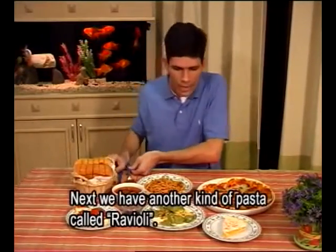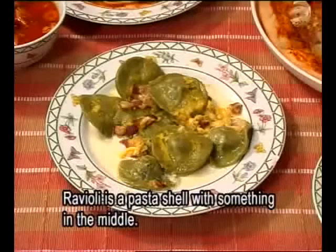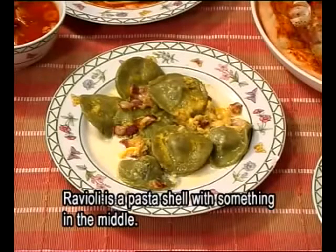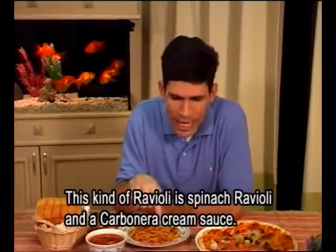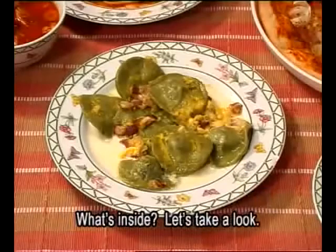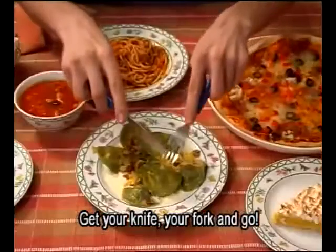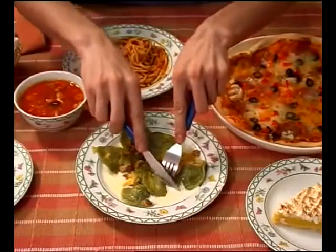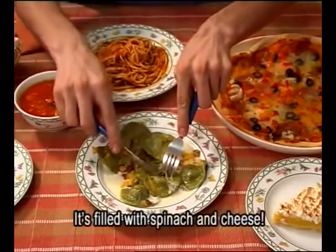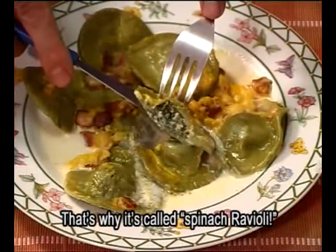Next, we have another kind of pasta called ravioli. Ravioli is a pasta shell with something in the middle. This kind of ravioli is spinach ravioli and a carbonara cream sauce. What's inside? Let's take a look. Get your knife, your fork, and go. It's filled with spinach and cheese. That's why it's called spinach ravioli.